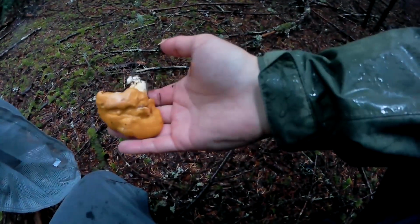Nice. Perfect. No nasties on this guy either. These are all really, really fresh. Firm, not squishy at all. They feel great. I'm excited. These must be popping up right now.